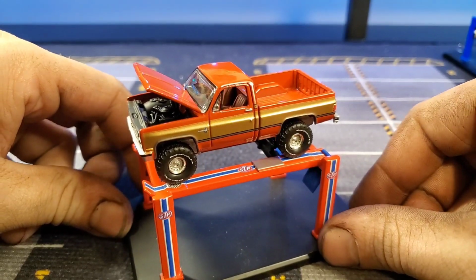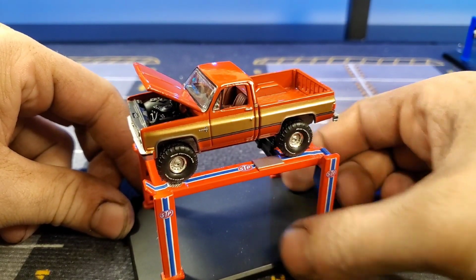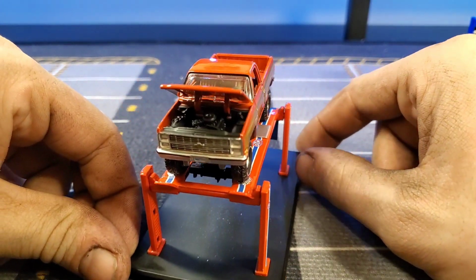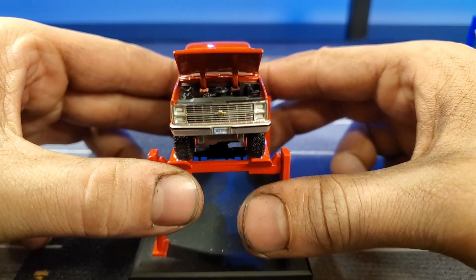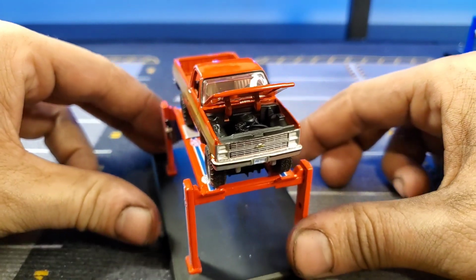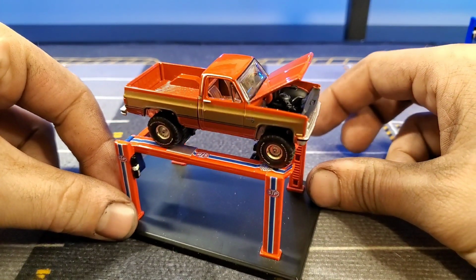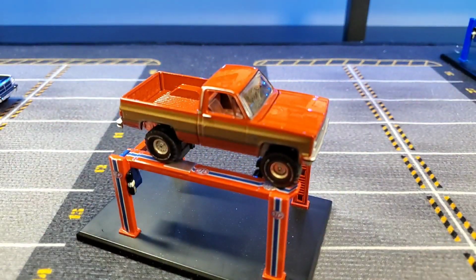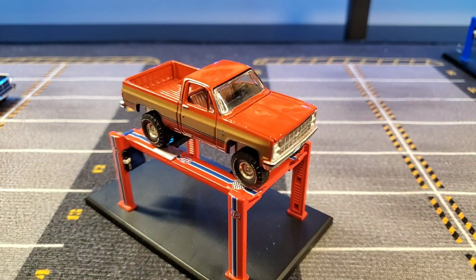So this would be a half-ton pickup truck, or the K20 would be your 3/4 ton, and the K30 would be your 1-ton pickup truck. So this is a K10. Do you have a license plate? Yes, B&B Toys for the license plate on there. Very, very good looking casting. And this, like I said, does complete my row of 12 AutoWorld square body pickup trucks.